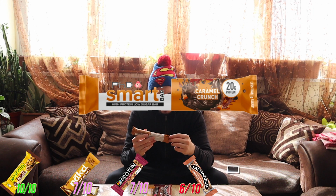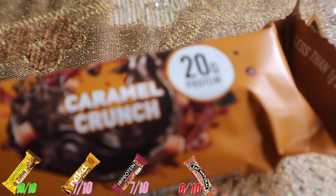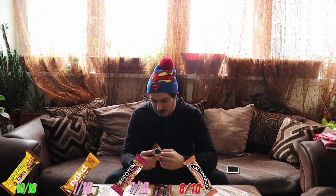Oh my days, finally. Finally, a chocolate bar. A protein bar for me. I've been sick and tired of these low IQ chocolate bars. Finally, I have a PhD smart one. Wow, that is promising. 20 grams of protein. 0.6 grams of sugar. Wow, 0.6 grams of impact carbs. Whoa. Palm oil free. Wait, what is palm oil? Ooh, the smell test is promising. What flavor is this? Caramel crunch. Okay.